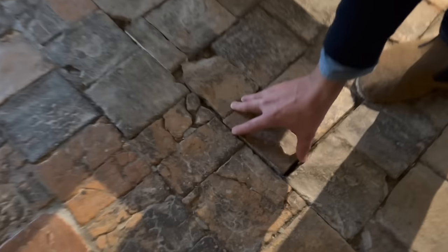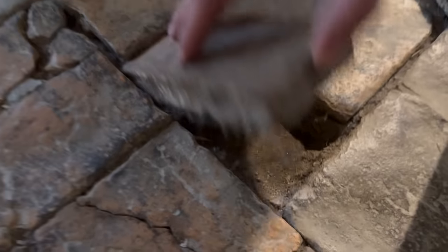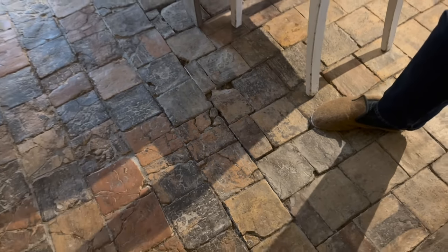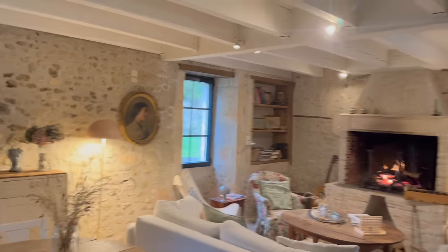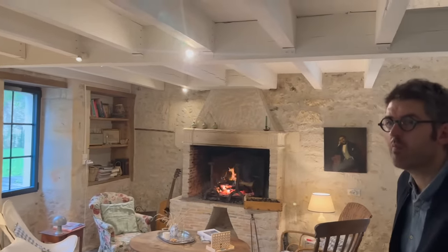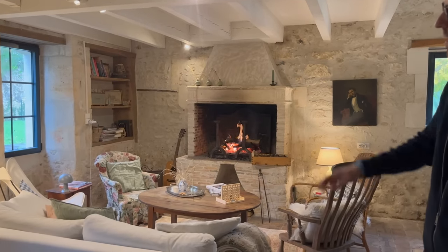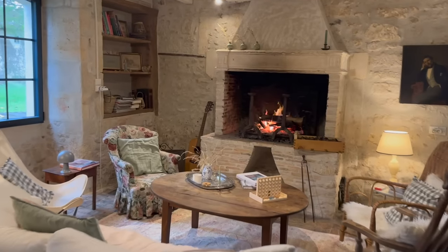So he's saying that when it's really heavy rainfall, sometimes there can be some humidity. But because the walls have been left with the stones exposed and not closed off with insulation materials that don't breathe or that don't allow the walls to breathe and let go of the humidity that's building up inside of the walls, the air quality inside of the house is very good.